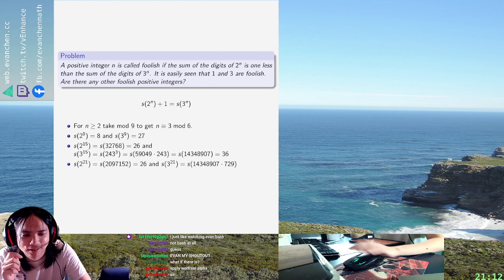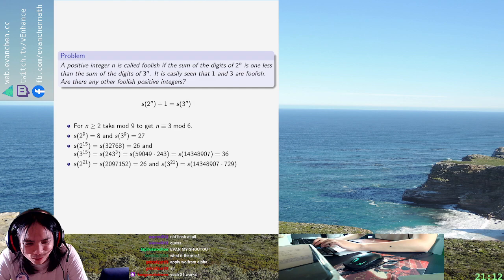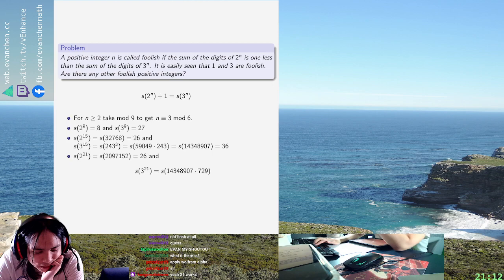Is the answer actually going to be no? How would you prove that though? Okay, I can't do this in one go. I'm gonna do it digit by digit.